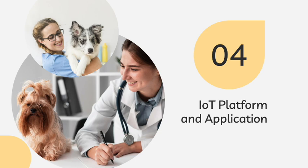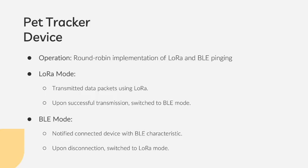I'm Aaron, and I'll be covering more in-depth the hardware implementation. Afterwards, Yujie will cover the IoT application. The pet tracker is implemented as a dual-mode communication system using LoRa and BLE on the LilyGo T13 hardware. We use a round-robin mechanism to broadcast LoRa and BLE signals containing information of the tracker.